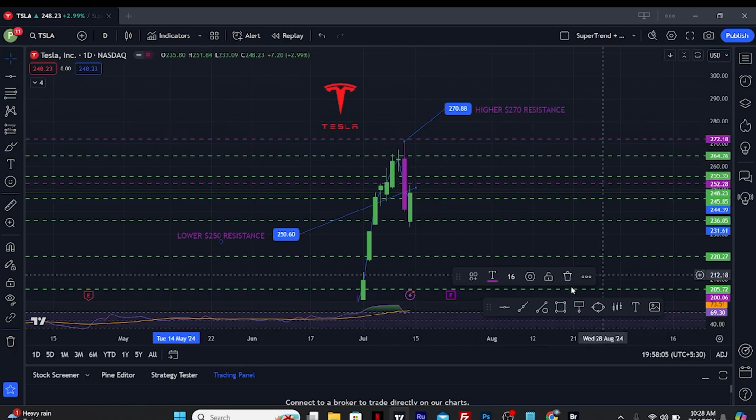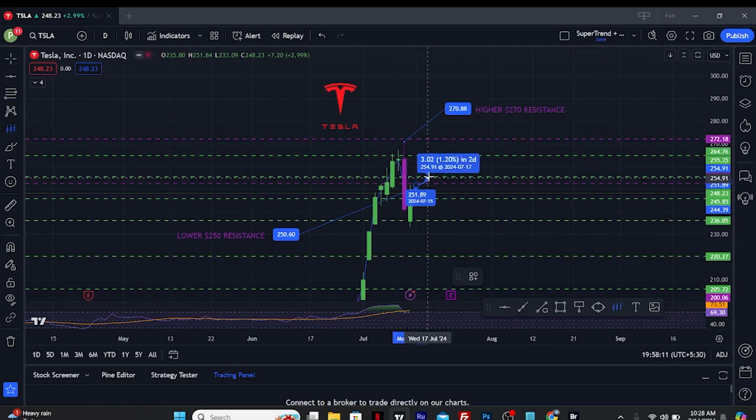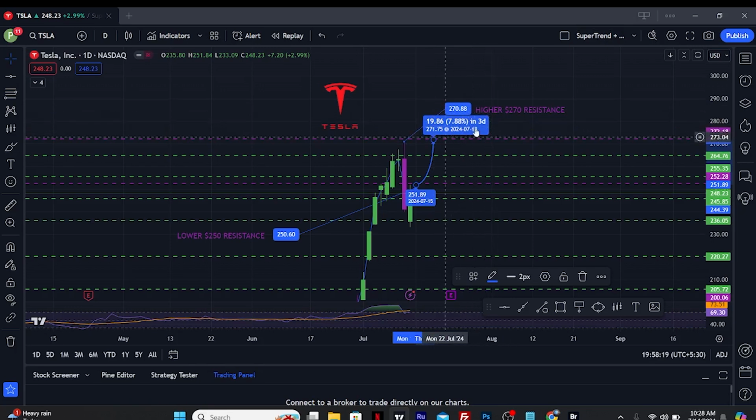All right. So let's go ahead and just click on our forecast tool here real quickly. And let's see if we could tap it from here to say potentially about here. Let's see how long it will take. All right, so this is saying it's going to take us about 3 days to get back to 270 if everything goes well. Obviously, if the trend is bullish.